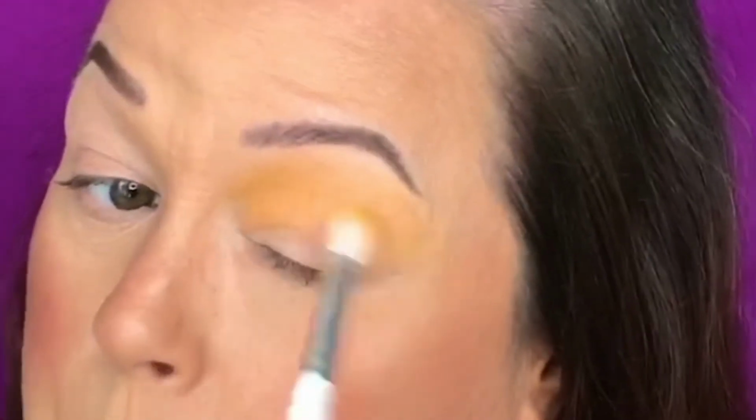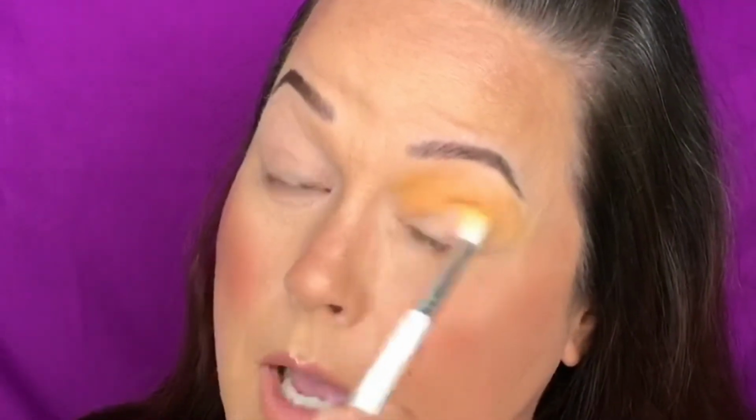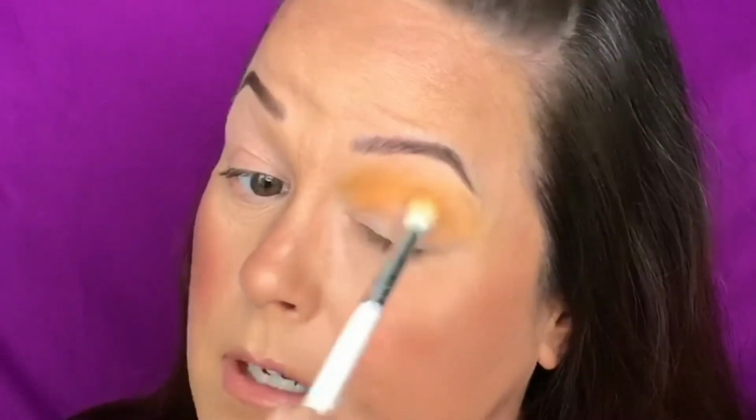God, that is so beautiful. This neutral side is right up my alley. I was so happy when I saw the colors.